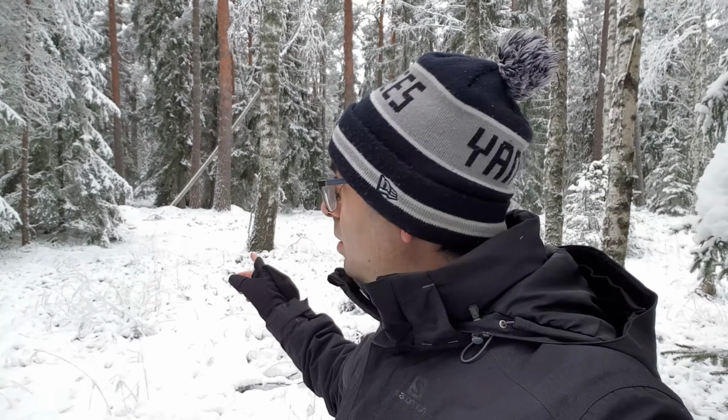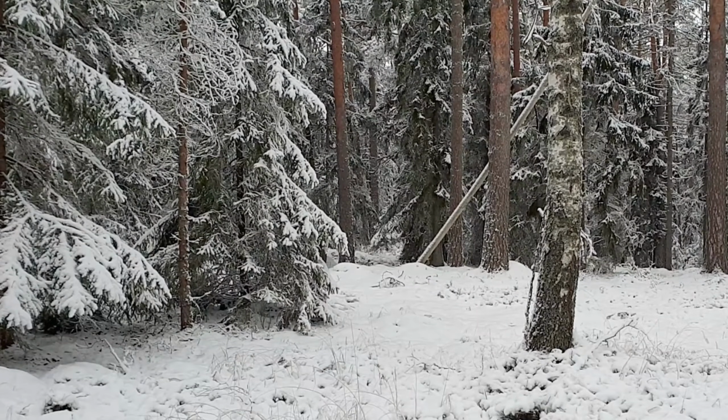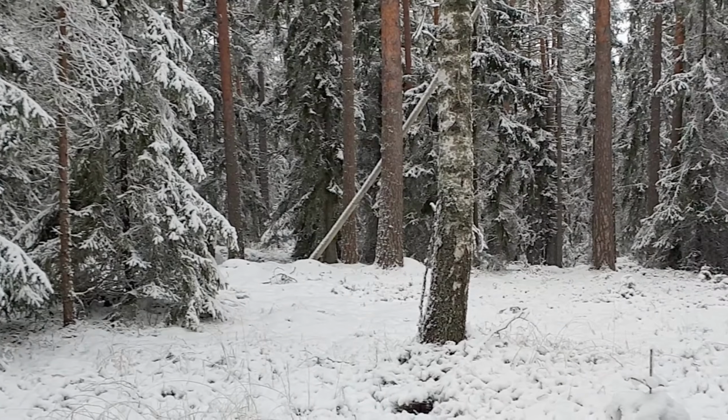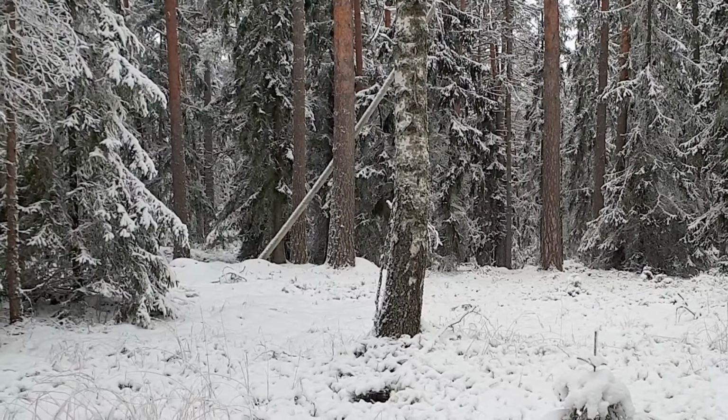And I have found another composition. It's very different from the first one. I like this tree as you can see here, and then there are 3 trees in the background. Two of them, these pine trees, have red bark, and then there is one, this fallen one, that makes a diagonal line in the composition.